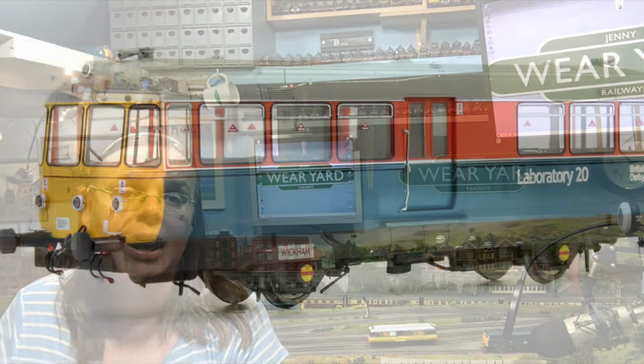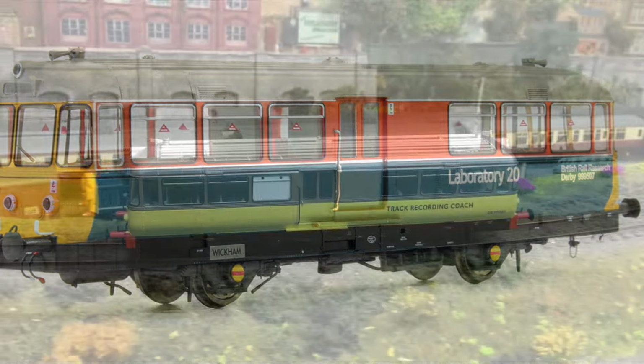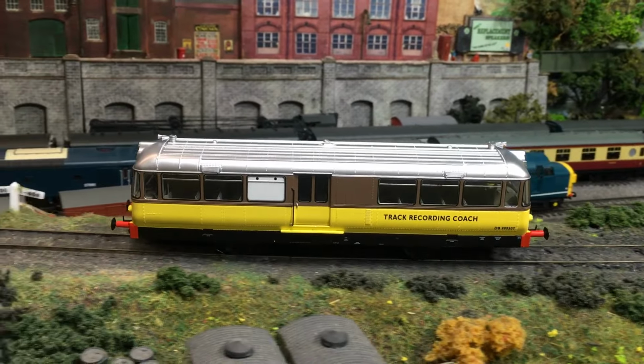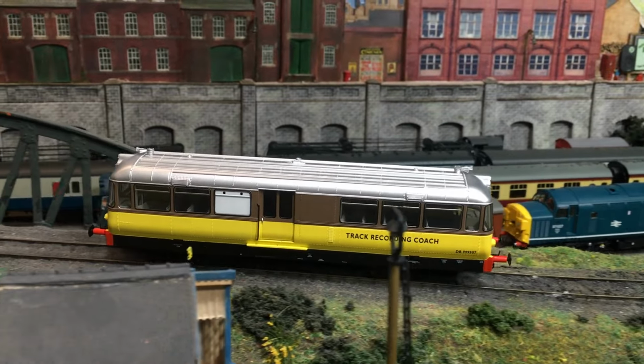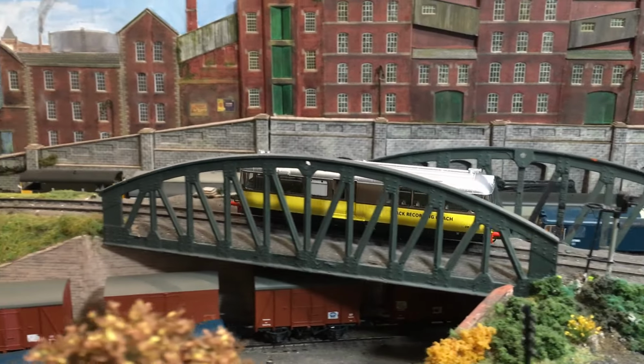They've taken it upon themselves to bring them out in a slew of new identities and different livery examples from last time, and in particular of note is the RTC Laboratory 20 and the brown and yellow track recording coach, and it's this example that Heljan have very kindly sent over on loan to the channel for us to take a good close look at. And today we're going to be taking a look through this model and seeing just how good it is and if it matches up to the all new tooled models that are coming through these days.